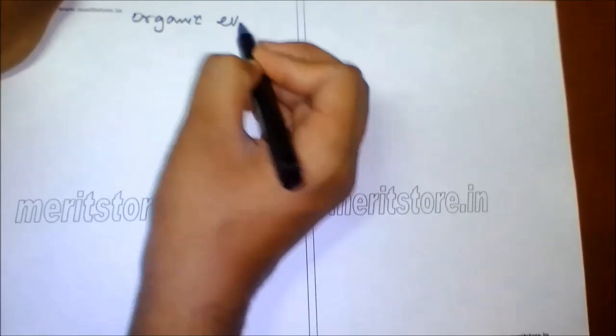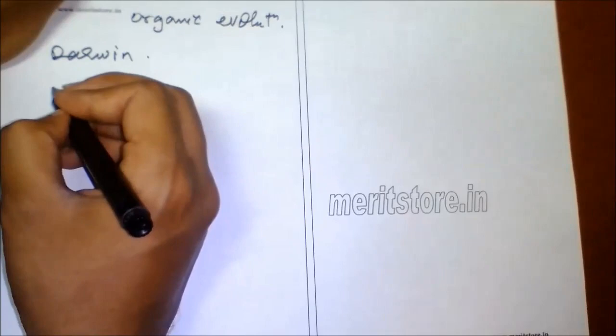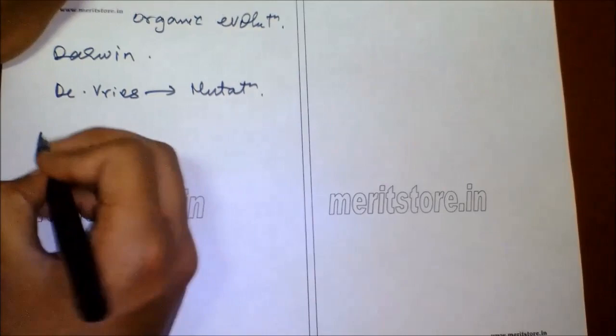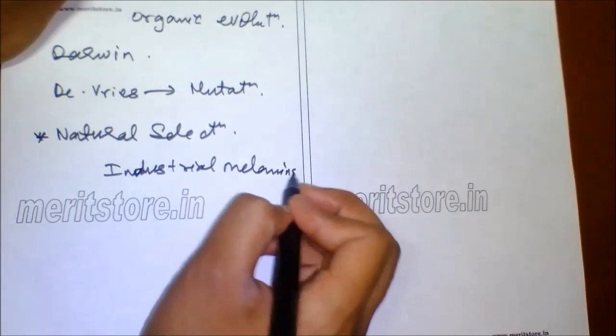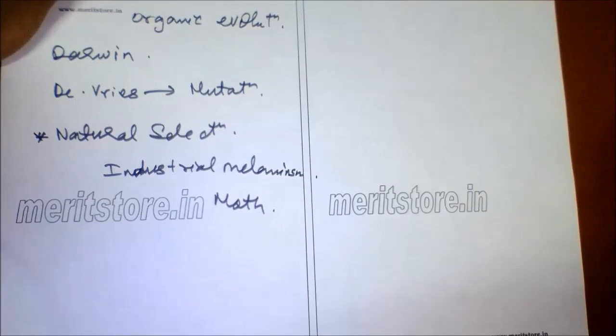Then comes the concept of organic evolution. First there was the theory of evolution given by Darwin, which was rejected by Hugo De Vries, and he proposed the theory of mutation. After the theory of mutation, there were different concepts like natural selection, which was explained by industrial melanism, using the black moth and the white moth as the example. There were different types of isolating mechanisms, such as geographical isolation and others, which were explained by Darwin.